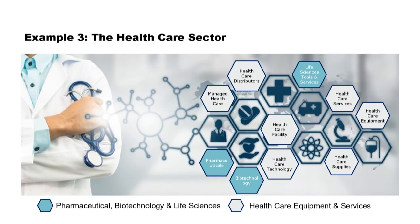All right, my third example, these are just appetizers, is the healthcare sector, which was the focal industry during the pandemic. There are two industry groups under this major sector. We have pharmaceutical, biotech, and life sciences. These are the drug makers. We also have the healthcare equipment and services companies. These are the hospitals, the ventilator manufacturers and so on. If you work for different industry groups, the cost structure and your life is completely different.